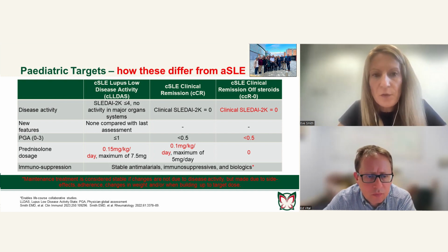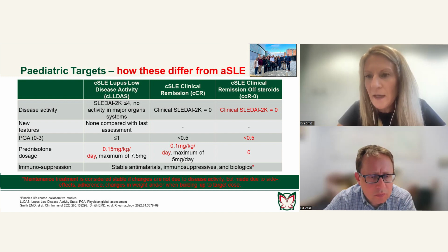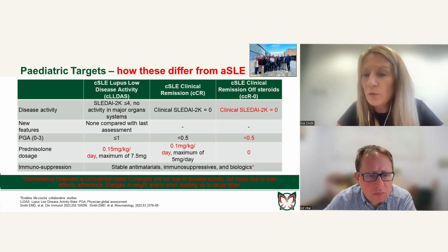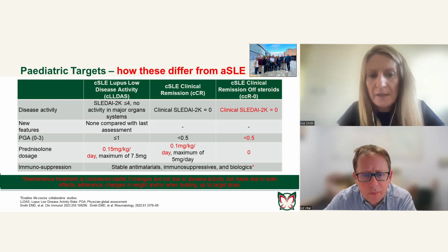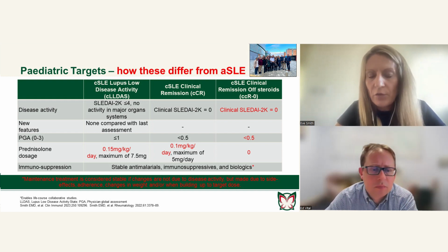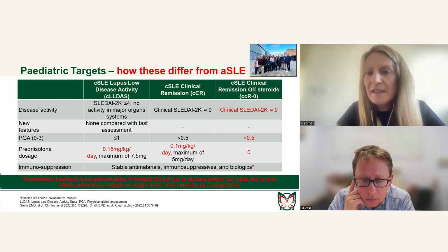So you can see for cLLDAS, it's very closely aligned, with the main difference being that we've added in a weight-based steroid dosing. So whichever is lowest would be the maximum steroid dose that the patient could be on. So if you've got a patient that's 30 kilos, it would be inappropriate for them to be on 7.5 milligrams of prednisolone as a sort of maintenance dose. So that accounts for that. Similarly, with CSLE clinical remission, again, we've added a lower weight-based equivalent.